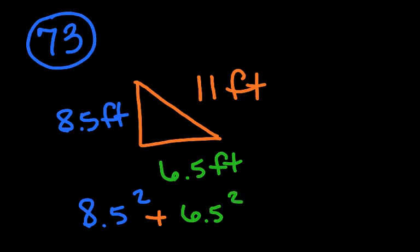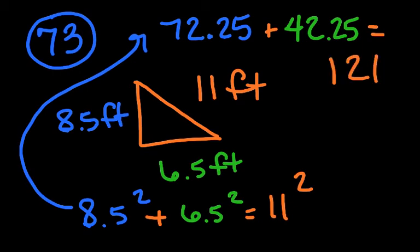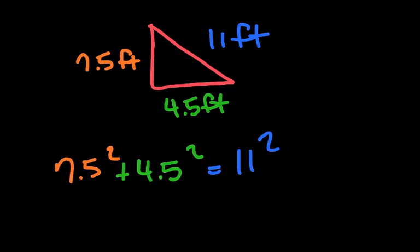Okay, let's go ahead and try B. You have 7.5 squared plus 4.5 squared. It has to equal 11 squared, or at least get real close to it. 7.5 squared gives you 56.25. 4.5 squared gives you 20.25. Add those together and see if it gives you the 121. It doesn't get you anywhere near it, so you know B is not your answer.